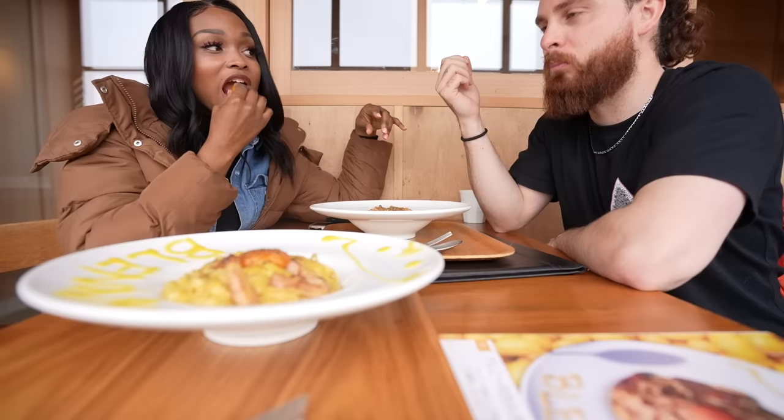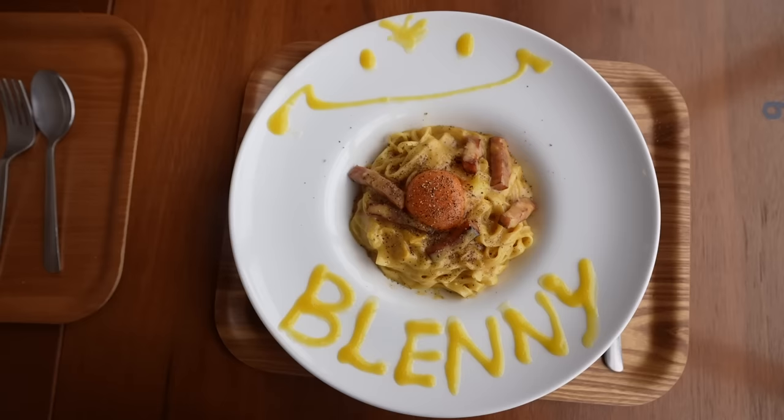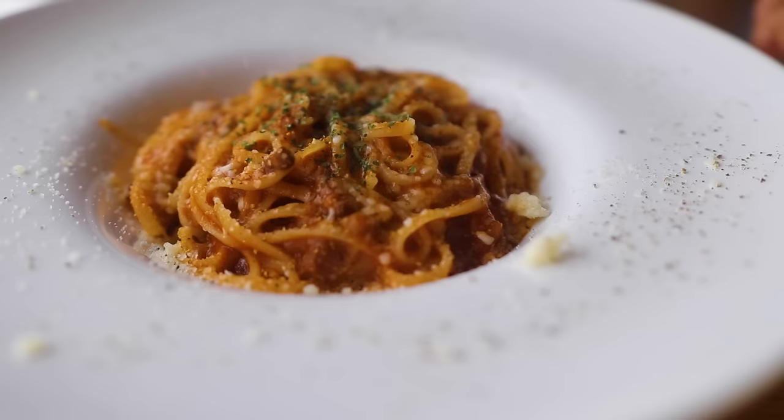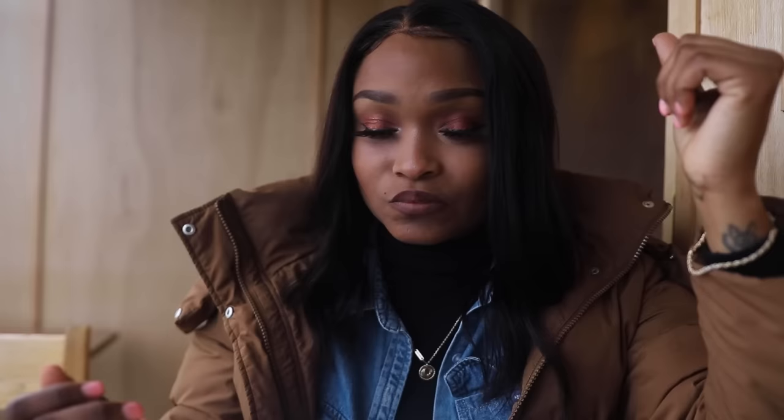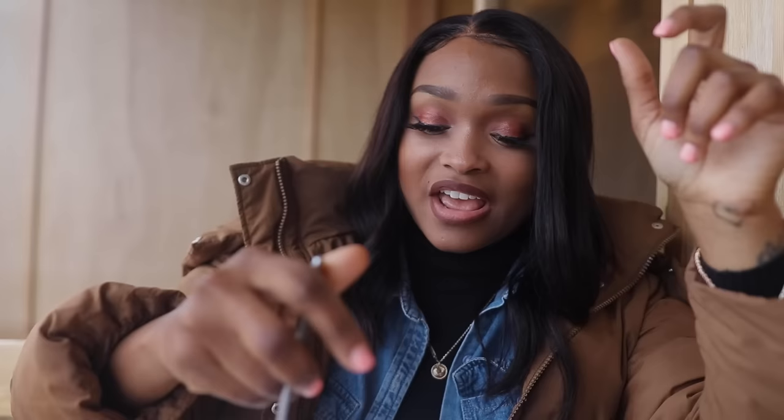Tomato. I want that on crackers. If tomatoes taste that good, I would just eat tomato sandwiches. You know when the food never looks like the picture? Not this time. I don't even want to give you a bite.